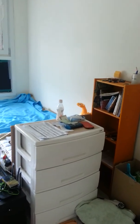So that's my room, and I hope y'all are doing well. And Charizard, somebody gave me that after they got it at a claw machine. Not something I would expect to have in my room. Yeah, that's the stuff.